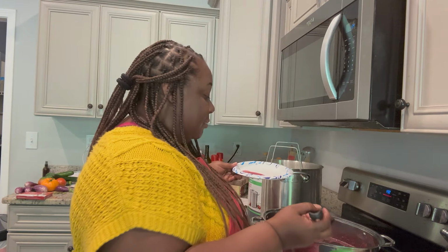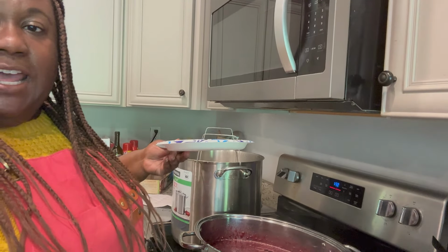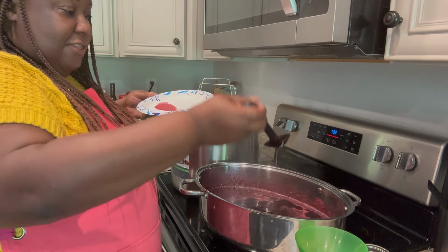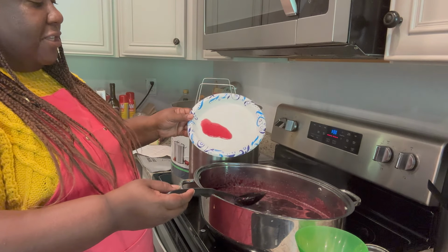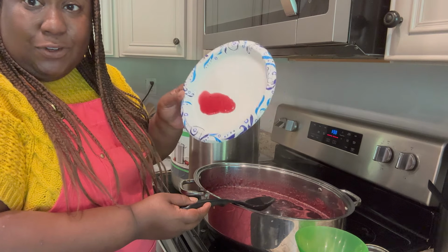Now I want to show you something, in case you've never done this before. Let me see if I can bring you closer. I have this plate to show you as a demonstration. You can see that it's really liquidy. And so you're probably thinking, how is that going to set, or turn into jelly? One of the things you can do is put some jelly on a plate, which is what I did. I stuck it in the freezer for like 2 to 3 minutes.